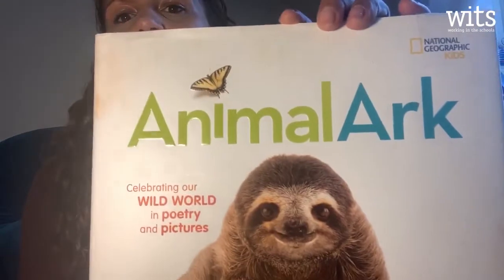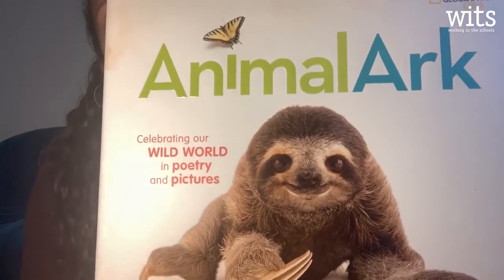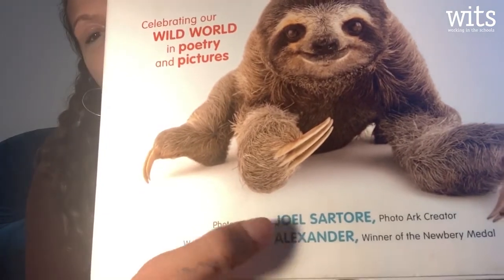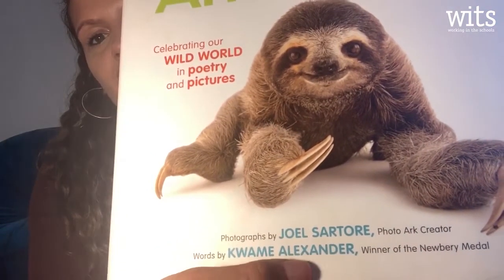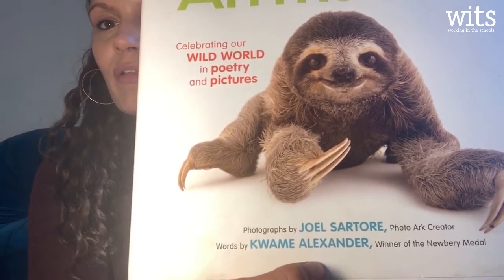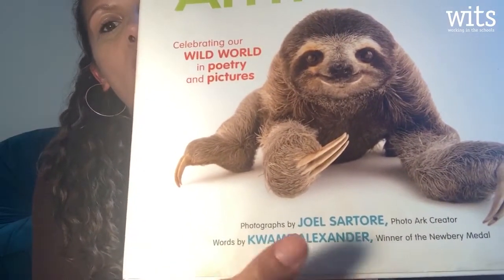This week, we are reading the very interesting and beautiful book by National Geographic called Animal Ark, celebrating our wild world in poetry and pictures. The photographer, he took all the pictures, is Joel Sartore. The poet, he wrote all the words, is Kwame Alexander.